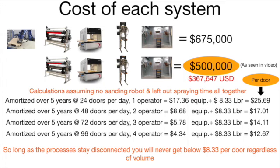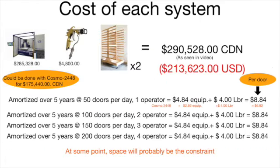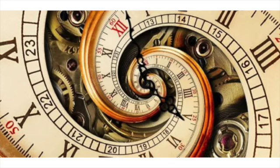Now you may have to pause the video here, but if you take a look at, on average, if you're using a spray line to spray 50 doors a day, your cost is $17 a door. And if you run your finishing in the single piece flow fashion, as I demonstrated, your cost is only $8.84 a door.